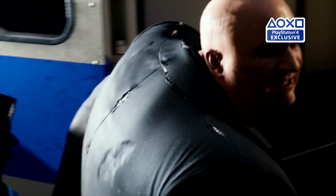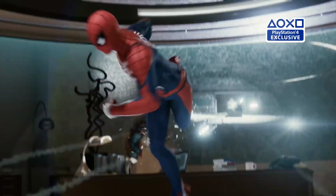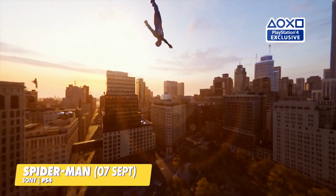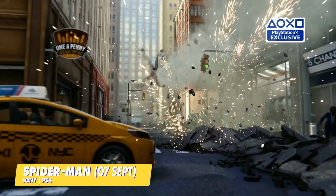It's been a long wait for the return of Spider-Man in the gaming world, but the wait is nearly over when Insomniac Games' iteration of the swinging superhero arrives on PS4 on September 7th. Peter Parker is attempting to balance his secret life and his public one, but fate insists on them colliding and he must battle to save thousands of lives in New York City.